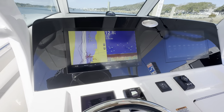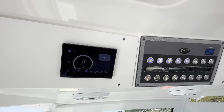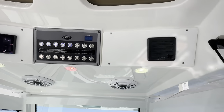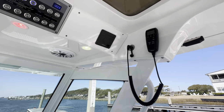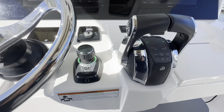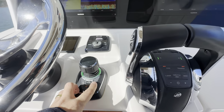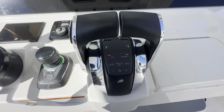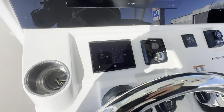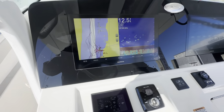You got your flush mounted Garmin MFDs. This boat is equipped with the Seakeeper. You got all of your lights, switches up top. VHF control. Again, the Mercury joystick with autopilot, skyhook, and GPS coordination. Mercury digital throttles. Engines have about 460 hours on them.